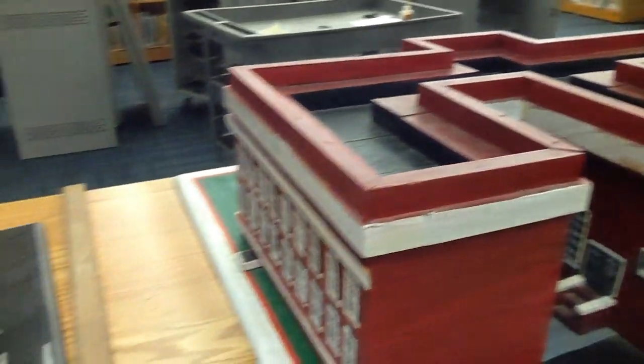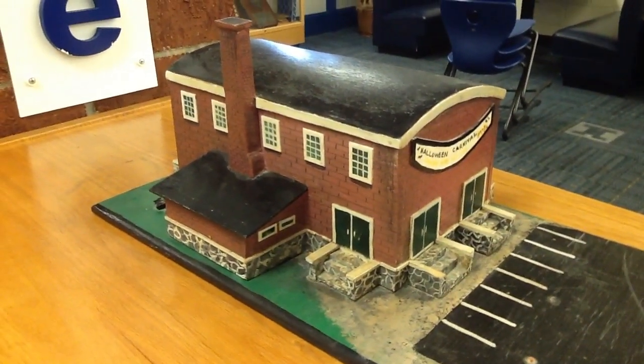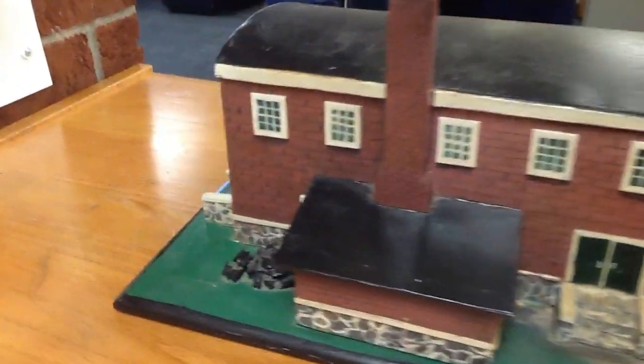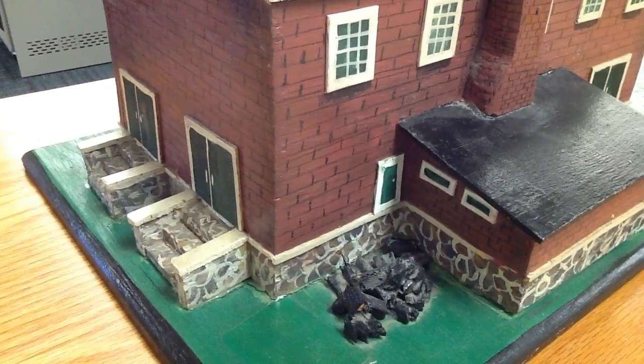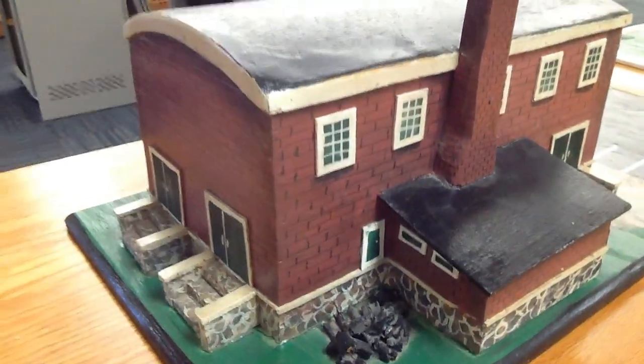So next to the school was a gymnasium. We have a gym attached to our school, but this was the model of the original gym. Now, if you look really carefully, you can see the pile of coal right here. Do you see that black stuff? It's dug out of the ground, and it's used to burn, to heat.